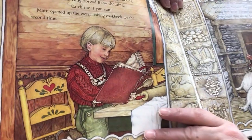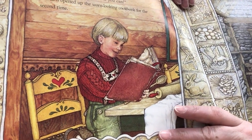So he's not chasing the gingerbread. He's going to cook something else.